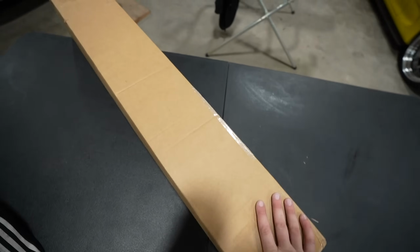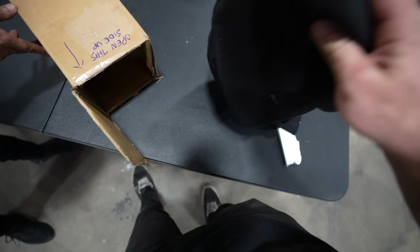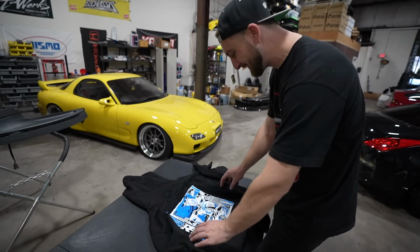And she's cleaned and she's degreased. So let's check this thing out. So actually, oh, hold up. Hold up. Yes, I got a hoodie. Like, look how sick that is.